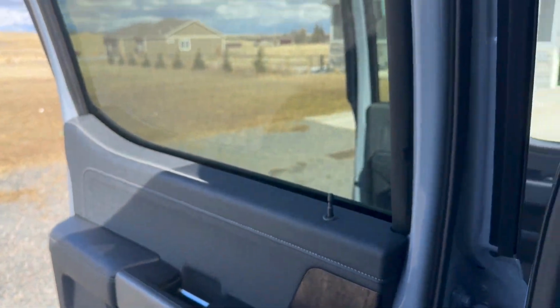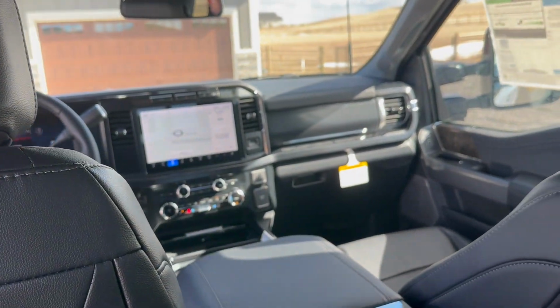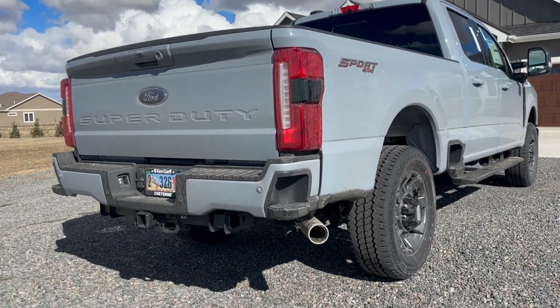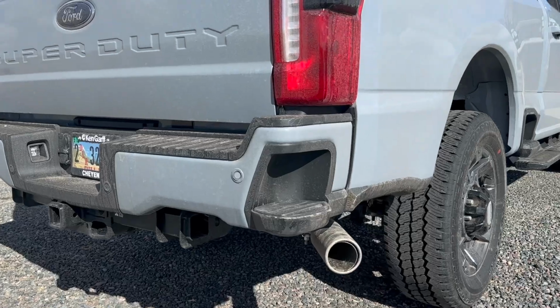Yeah, pretty nice interior. So I'm going to real quickly give you a better idea of what this 7.3 liter V8 sounds like with this single side exit exhaust. So let's check it out.